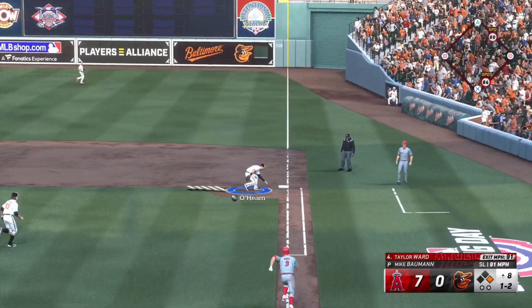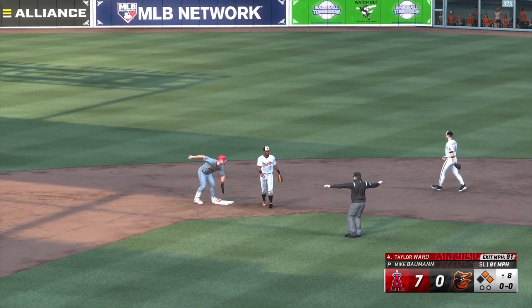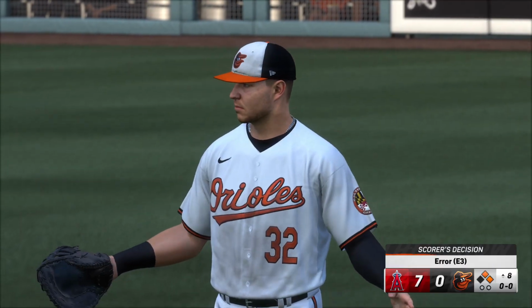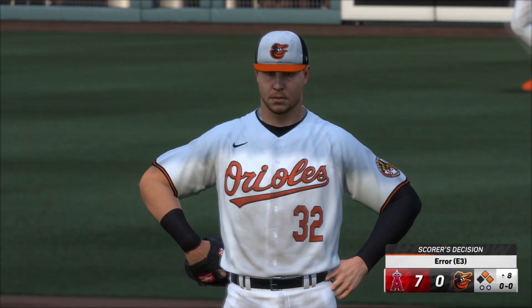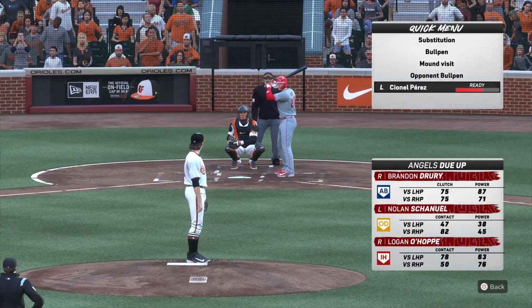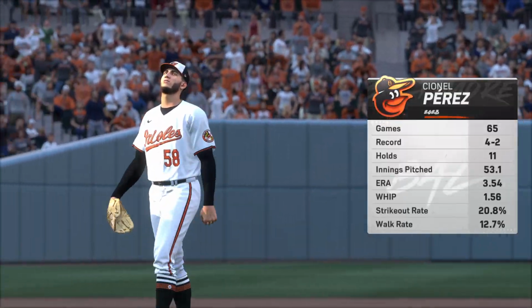Ground ball right side, could be 2. It's in and out of his glove. Goes to second, safe there. Now it's the second baseman, Brandon Drury. Pitching change here, Carlos Perez.